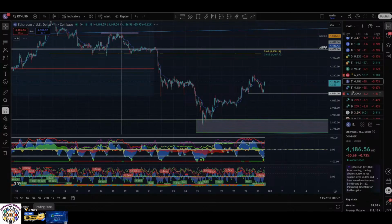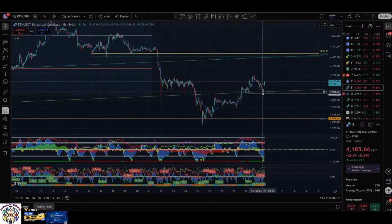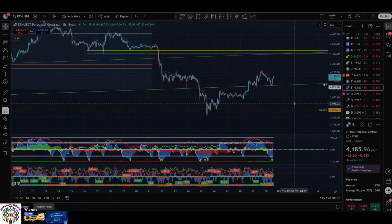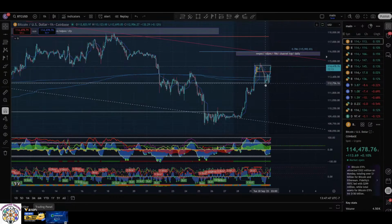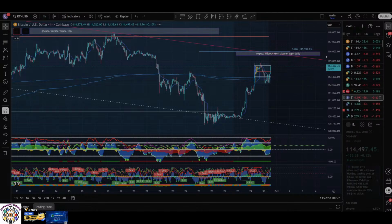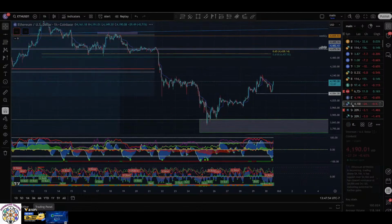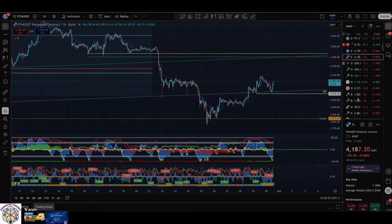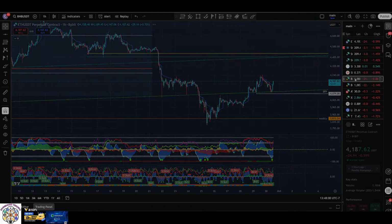I just want to check Ethereum here. Yeah, and Ethereum as well, because we're holding the back test of that pitchfork band. I mean, that's nice there, guys. Locally on Bitcoin, we held the back test of the value area low. We're pushing up. On Ethereum, we held the back test of the bottom of the pitchfork band. We're pushing up.